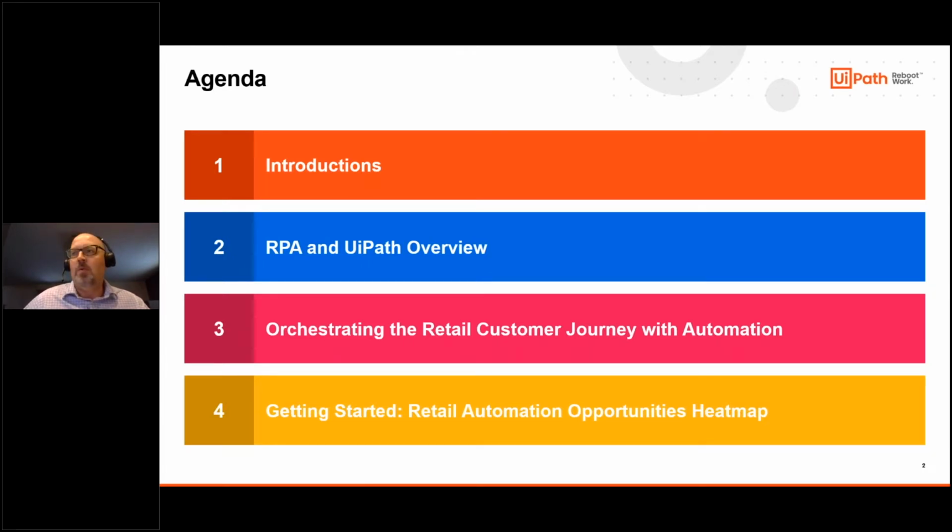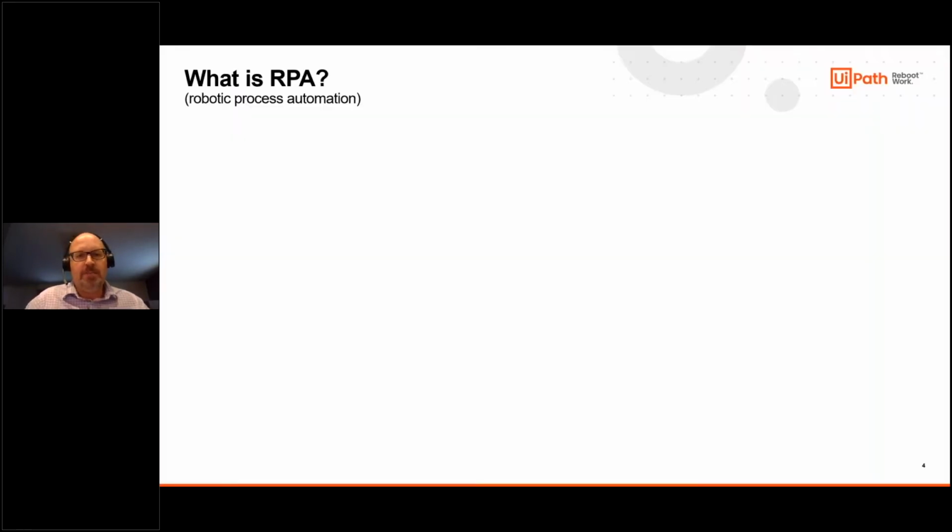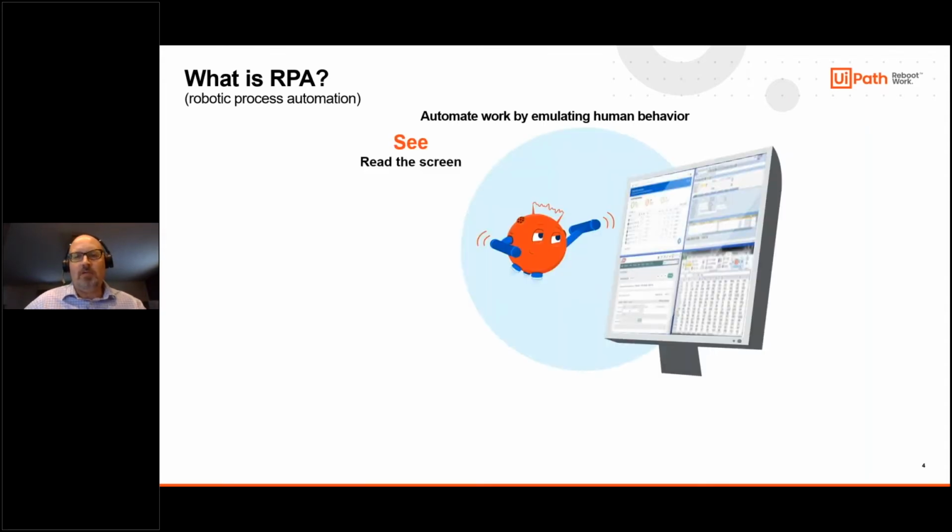So with that, let's start off with a quick overview of UiPath and really starting off talking about RPA. At the end of the day, RPA, you can really think of it as anything a person does with a keyboard, their mouse. Oftentimes what we can do is help automate that. And the way we help automate that is by, one, our robots can actually see.